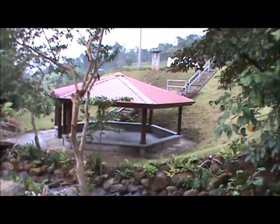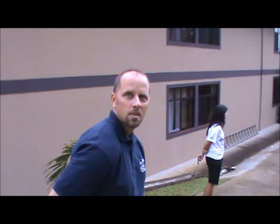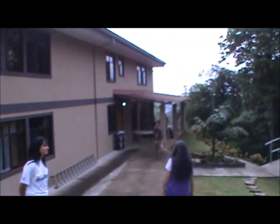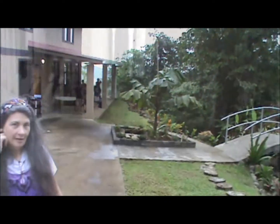So this is a place where we could have our own little camp. It's got a little gazebo here, and Chris here says that it holds probably 100 people. Yeah. So it's huge. It's plenty of room here, and it's not too far from the main camp and the swimming area. It's gorgeous.